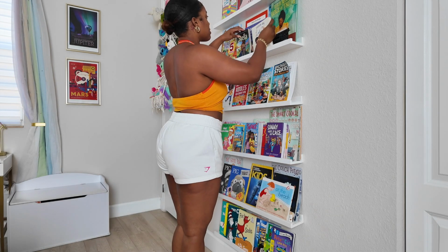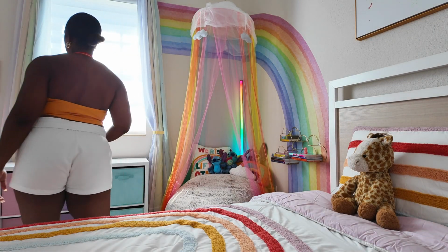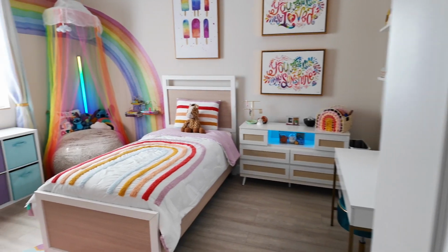Though it took some time, this room was truly a labor of love, and I am so happy with the way that it turns out. Just a reminder, this is what Stella's room looked like before, and this is what it looks like now.